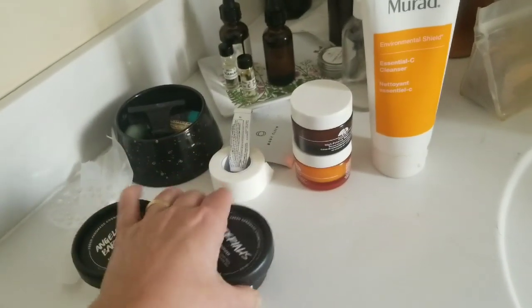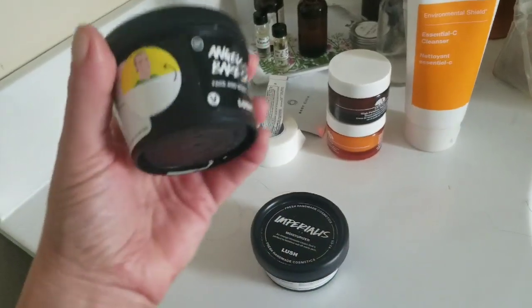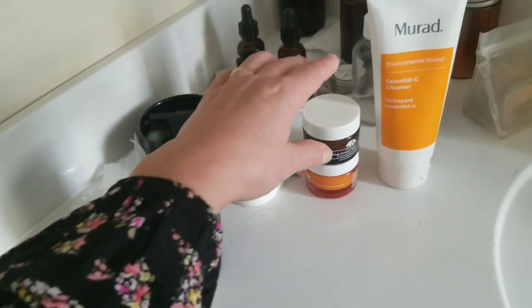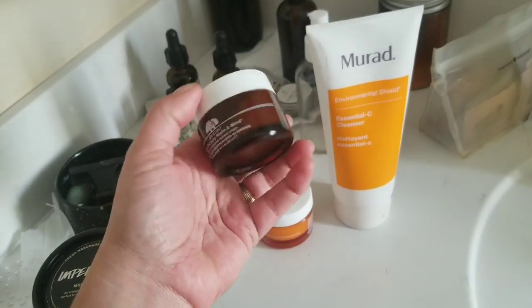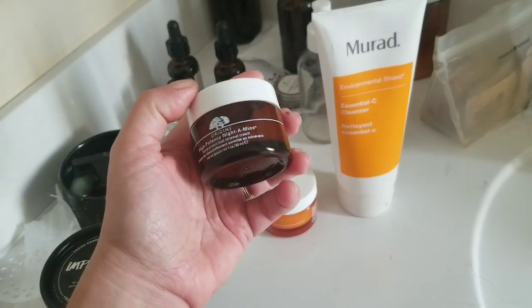So Angels on Bare Skin from Lush, love them. And the moisturizer Imperialis. This one's a cleanser. It has like ground almonds in it, so it gives a little exfoliation action since I do tend to have oily skin sometimes. But these I got for Christmas, and I tend to bring them when I travel, but I'm not traveling anytime soon. So I was like, you know what? I really should use these up.